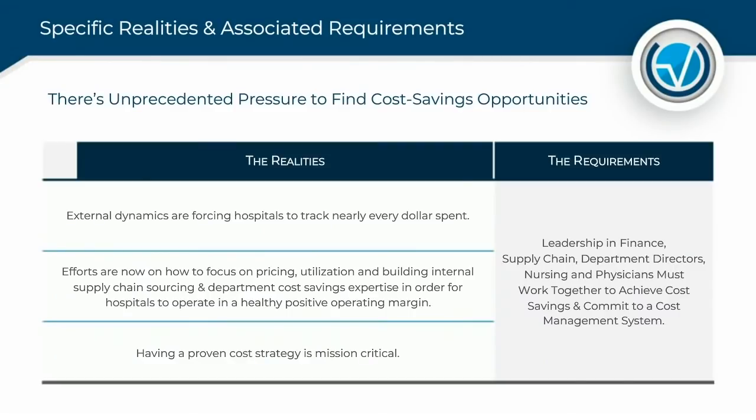There is an unprecedented pressure to find cost savings opportunities. I don't have to tell anybody on this webinar that there are external dynamics that are forcing hospitals to track nearly every dollar spent. The efforts around pricing, utilization, and building internal supply chain sourcing, and also department cost savings expertise is absolutely critical, and we're going to talk about that today. So having a proven cost strategy is mission critical.